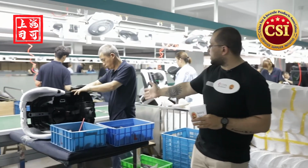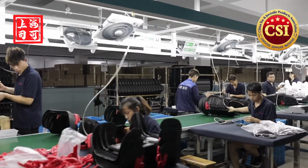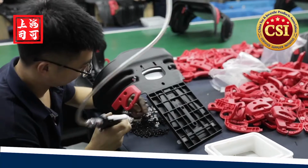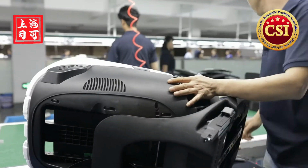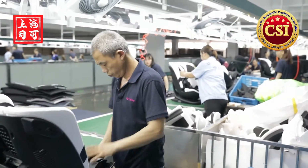So as you can see here, the assembly line starts from the beginning there, and then it moves on. There are fixing stations and also quality control stations. As you can see, this gentleman is putting the parts together, and then once he's done, he puts the product back into the line, and then it goes on to the next station with another worker with a different purpose.